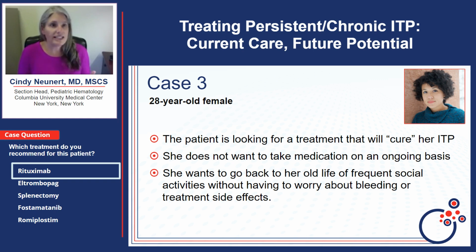And timing-wise, it's still a little early for the splenectomy, and perhaps Rituximab would be a really good agent for buying her a disease treatment-free response for some good time. That would allow her to get back to her normal daily activities and feel a little bit better about her quality of life and living with ITP.